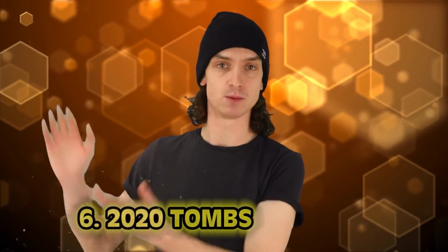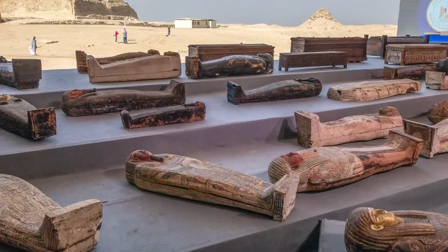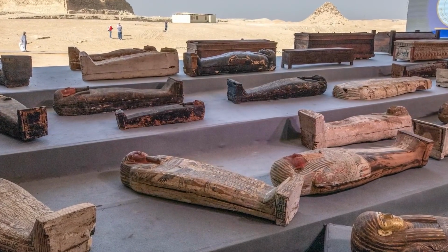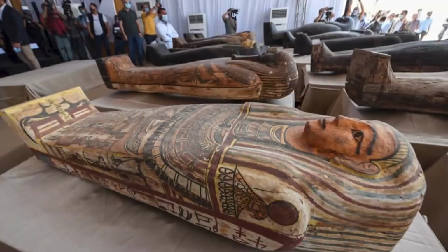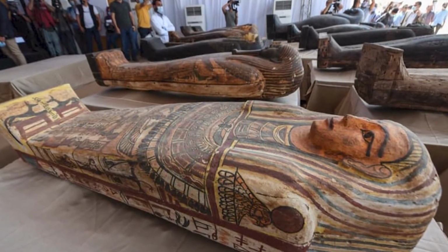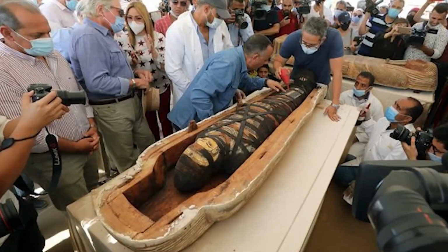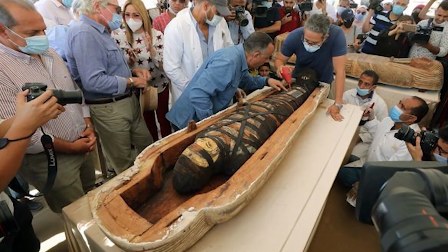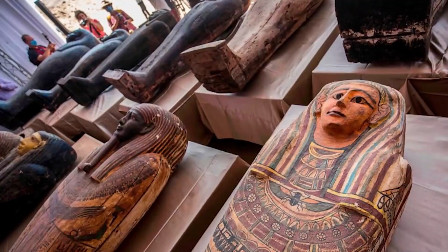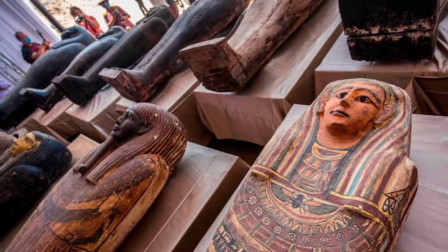Number 6, 2020 tombs. Summer 2020, nice. While most of us were stuck inside watching Netflix, more than 100 sealed coffins were found. And yes, they were occupied for the most part. Found, of course, in Saqqara, Egypt, Egyptian archaeologists have never been more excited. Maybe we'll find the body of Cleopatra. Wouldn't that just be dandy? The fact that we found over 100 of these still in great shape is mind-blowing. Grave robbers have been around since ancient Egyptian days, and for all of these to be untouched for this long is honestly unbelievable.